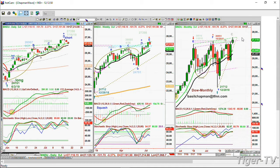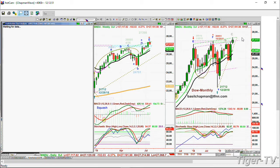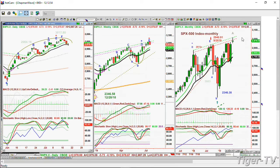There it is. And here comes the S&P. S&P is down 5 now. It was down 10 just a moment ago. 2978.73, right on the 14-period exponential moving average. The MACD has crossed negative.